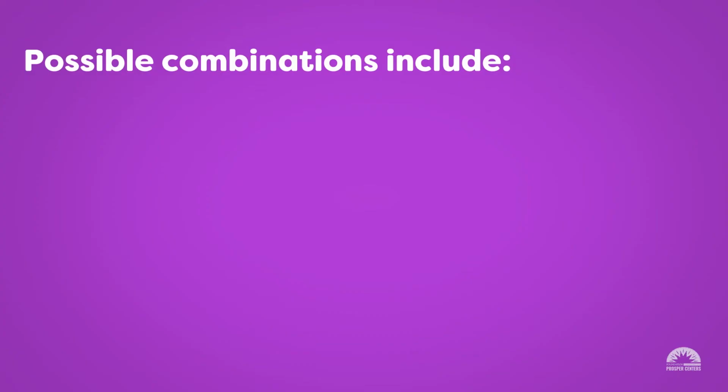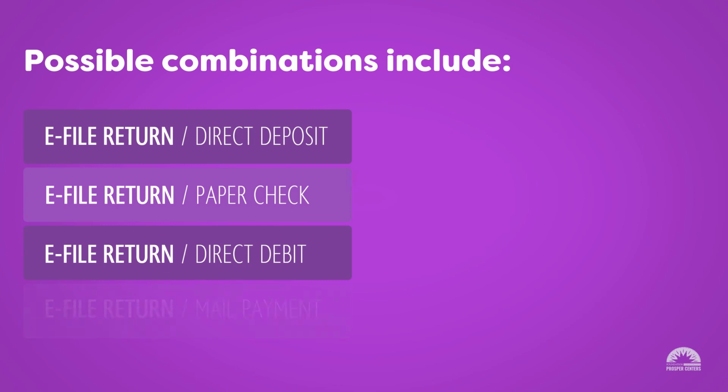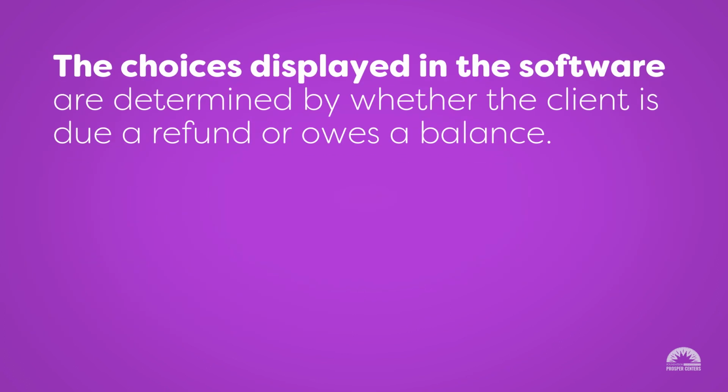The options include e-file direct deposit, e-file paper check, e-file direct debit, e-file mail payment, paper return direct deposit, paper return for a paper check, and paper return mail payment. The choices displayed in the software will be determined by whether the client is either due a tax refund or owes a balance to the IRS.